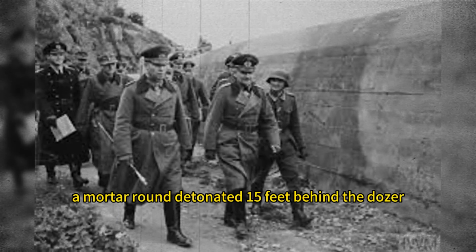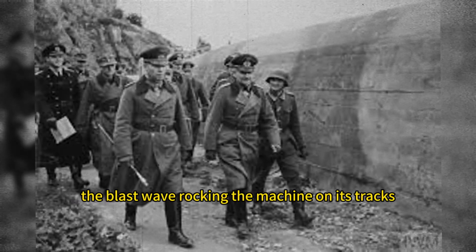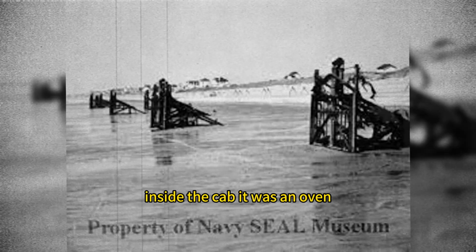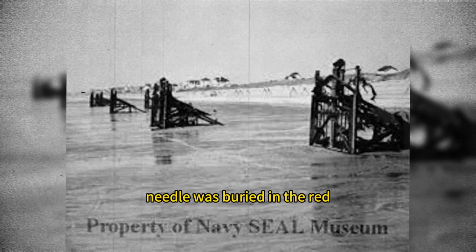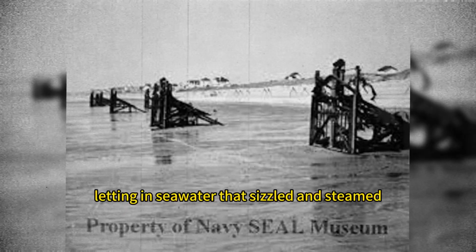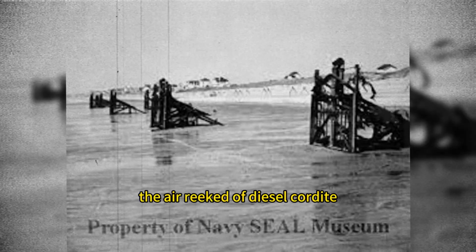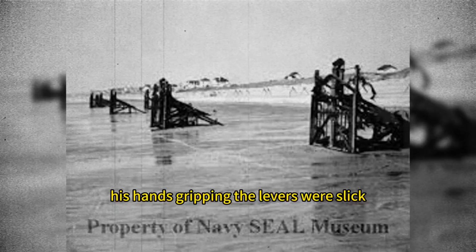A mortar round detonated 15 feet behind the dozer, the blast wave rocking the machine on its tracks. Shrapnel pattered against the rear armor like lethal rain. Inside the cab, it was an oven. The engine temperature gauge needle was buried in the red. The crude waterproofing around the exhaust manifold was failing, letting in seawater that sizzled and steamed on the hot block. The air reeked of diesel, cordite, and his own sweat. His hands gripping the levers were slick.